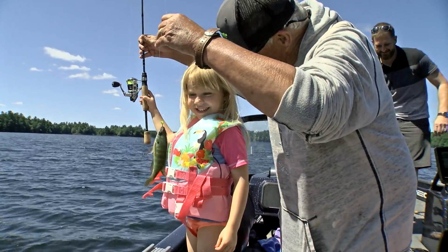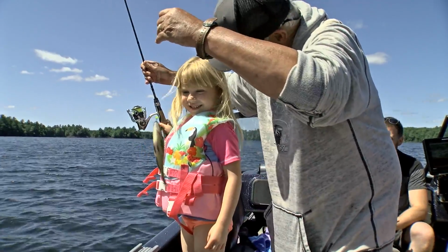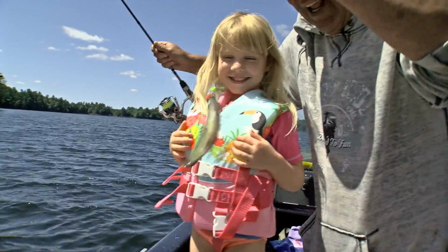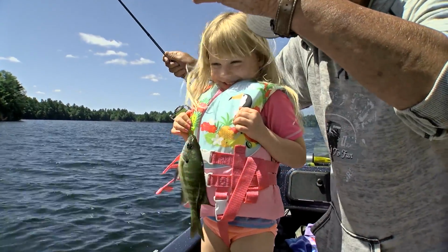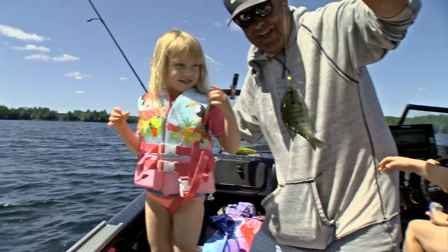You caught a fish. How big is that? Not very big, but it's a fish, right? Yeah. Who do you have to say hi to at home? Hi. Oh, look at this. Here we got two people looking at a fish.